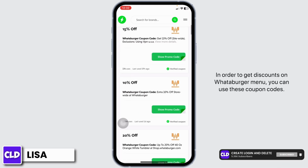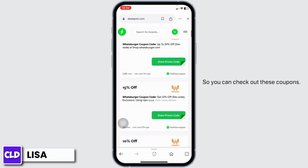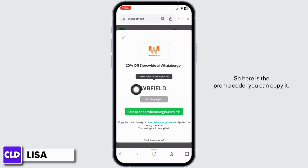In order to get discounts on Whataburger menu, you can use these coupon codes. So you can check out these coupons. If you're interested in any of the deals, click on the option Show Promo Code. So here's the promo code, you can copy it. I have selected 20% off.